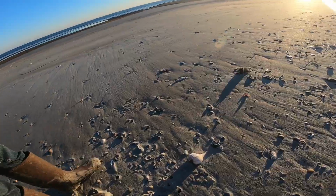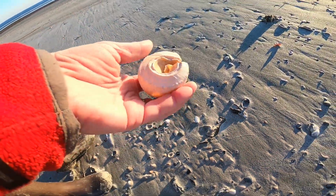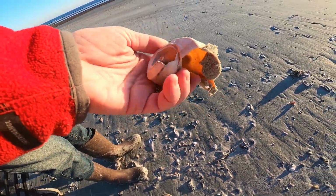Oh, is that a shark eye? No, it's actually a pear whelk. Channel whelk that has the tip busted. Yeah, channel whelk. Sorry.